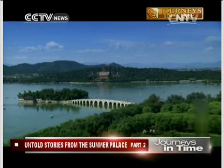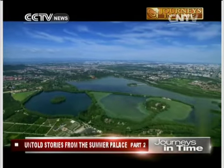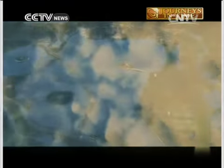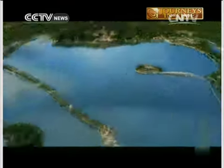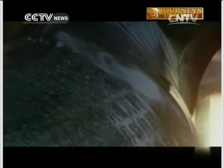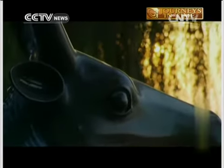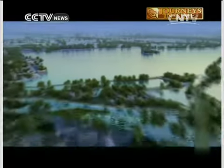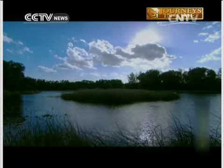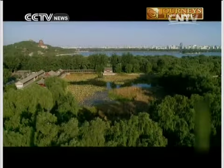There are, for example, 3 islands in Lake Kunming symbolizing the 3 mountains in the East Sea where, according to legend, the immortals live. The number 3 stands for the unity of heaven and earth, and the islands suggest that the garden is a place for immortals, or to be precise, emperors, to live. A bronze bull stands on the east embankment. It symbolizes all the elements that are favorable for farming. On the far western shore of Lake Kunming, there's a picture illustrating the traditional culture of men farming and women weaving.